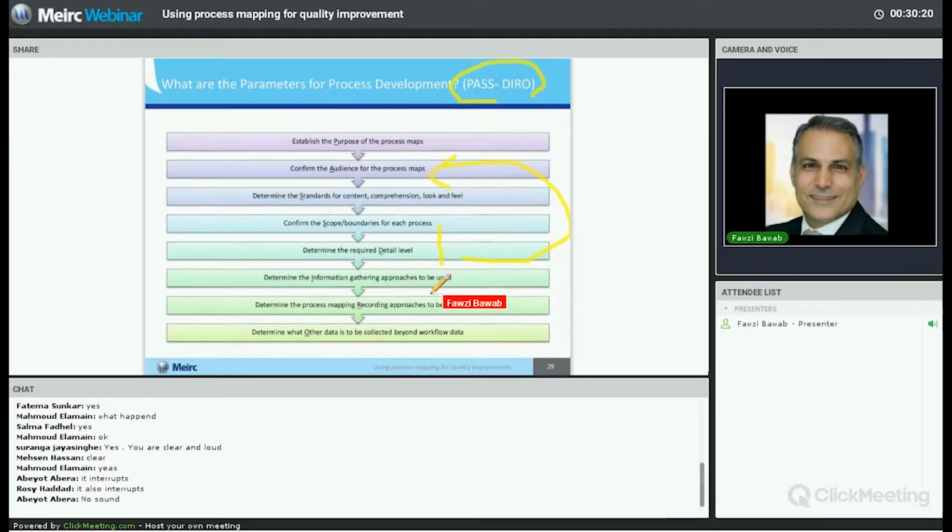We want to get the information. Now, do you go and get a written text? Do you go and interview people? You go on the floor and talk to the people about the processes. So the Japanese call it go to the gemba. Gemba is the floor or the ground, i.e.